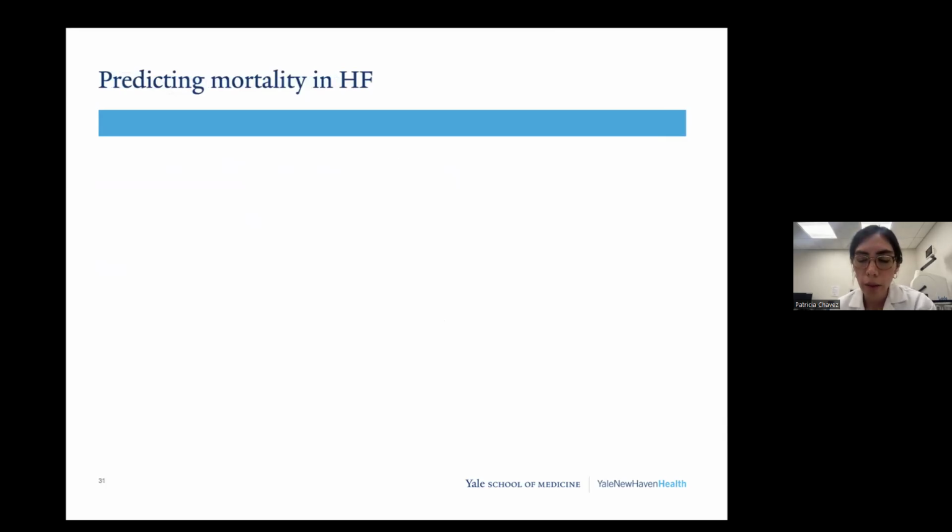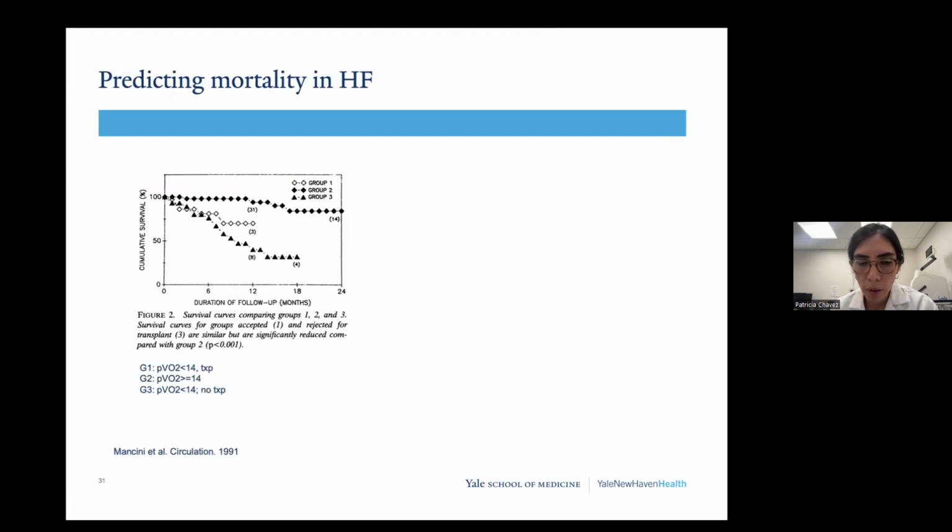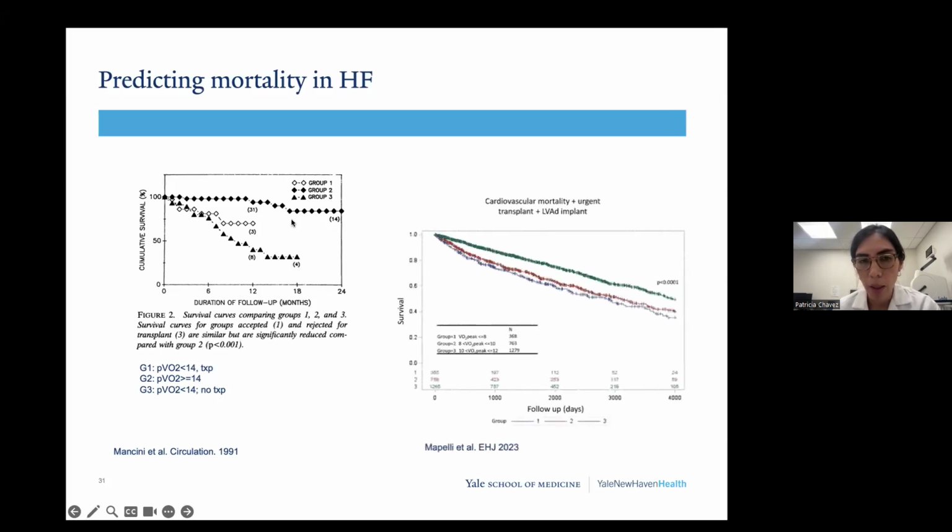So how can cardiopulmonary testing predict mortality in heart failure? The landmark study that showed this was published by Dr. Mancini in 1991. And what we can see here is where this peak VO2 of 14 comes from. Patients that had a peak VO2 under 14 and were referred to transplant had a better survival than those that were not referred to transplant. And patients that had a peak VO2 over 14 had an overall better survival than all of them. And this paper even showed that when the peak VO2 was under 10, they had the worst outcome of all of them.